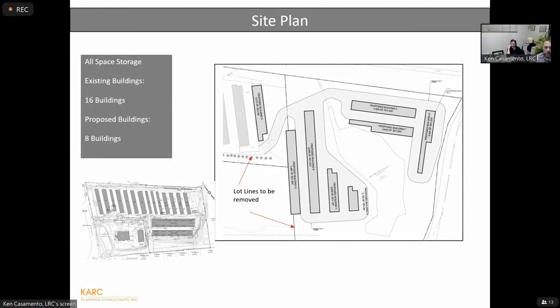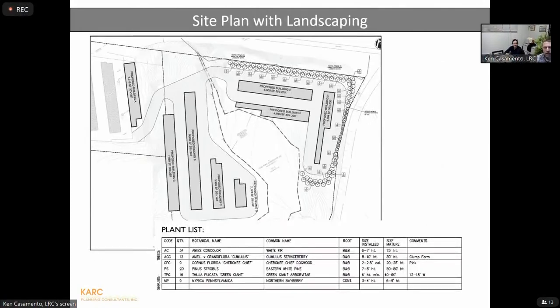So the proposed site plan calls for 8 new buildings to the existing 16. It is over the back of what is now a property line, but we're proposing consolidating it into one lot of record, and therefore there'd be no setbacks to interior lot lines or anything to worry about that is there now. We're proposing to screen along the rail trail and along the rear property line along the rear street.